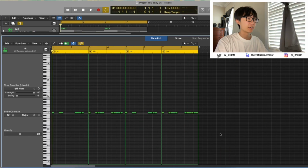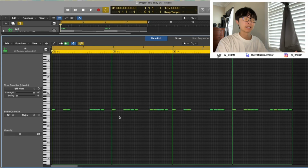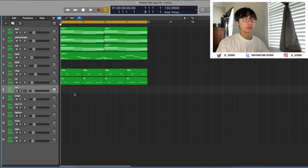Alright, this is very basic. I randomized some of the velocities of the notes. I just don't want it hitting at the same power each time. And then this is going to be the main part that's going to tie the entire beat together. Just going to be all the percussion and the effects. So let me start off with the percussion and then I'll move on to all of the effects.